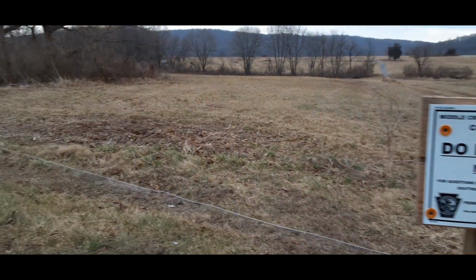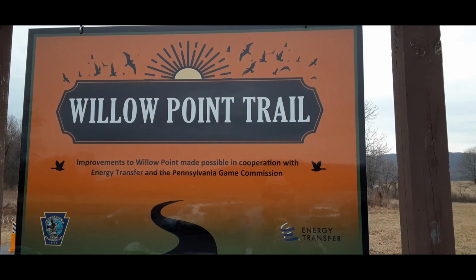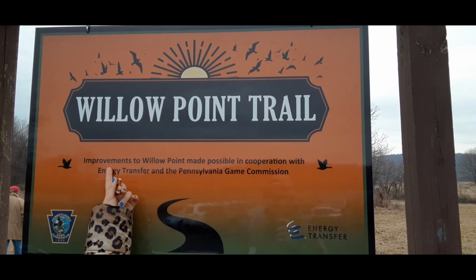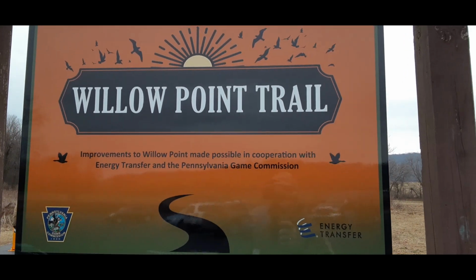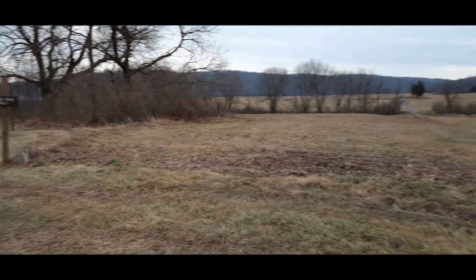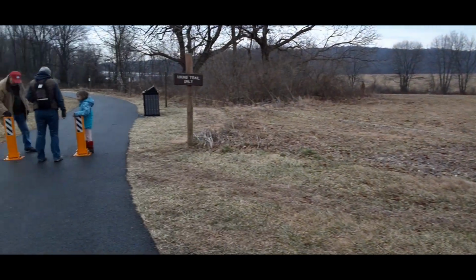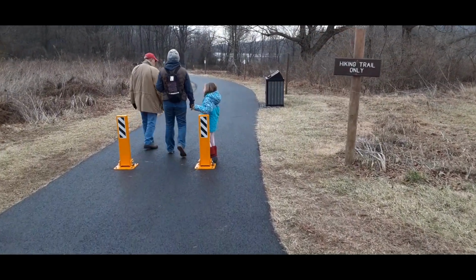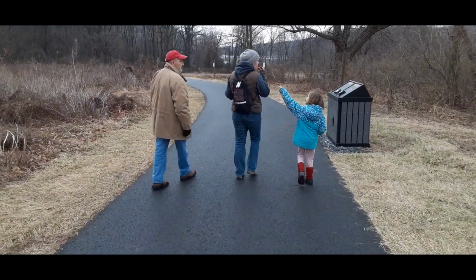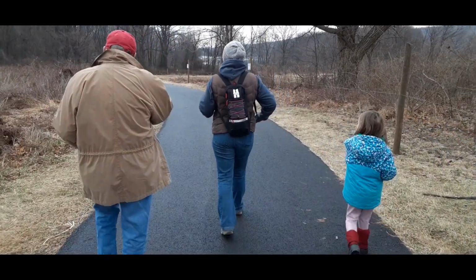But we're on Willow Point Trail, which is right down the road from the actual center that we were at. Willow's our dog's name. So dogs are allowed. Pennsylvania offers poop bags for the dogs. Dogs are allowed on this hiking trail, and Pat-Pat's here with us today. But the dogs aren't allowed into the visitor center.